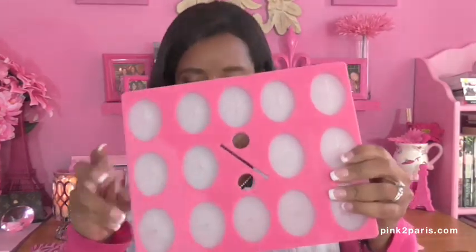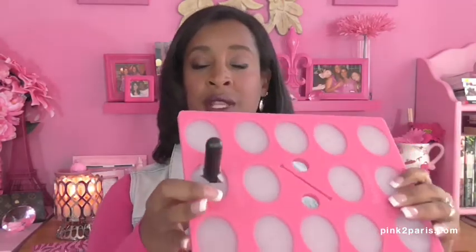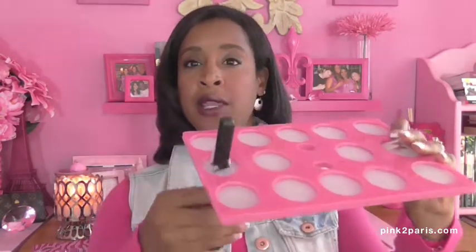Now the larger one holds larger brushes, so like your stippling brush or your foundation brushes. It even holds a kabuki brush very well. Those sit in there and you can let them all dry upside down so that the water and the moisture doesn't get into the glue that's holding the bristles into the brush holder and affect your brushes, and they last a lot longer. So I love that.